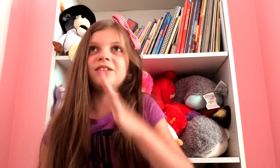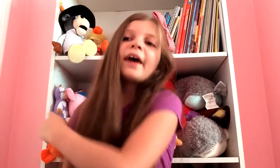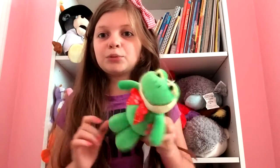And if you haven't noticed, most of my stuffies or stuffed animals that I've named have like an E at the end of the name, like Uni, Larry, Hoppy. So there's a lot. Like Cowie, Sharky, Ellie. So I have a lot that end with E, if you haven't noticed. And let's move on with the list.